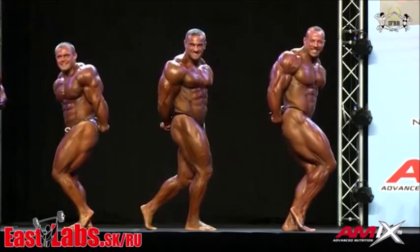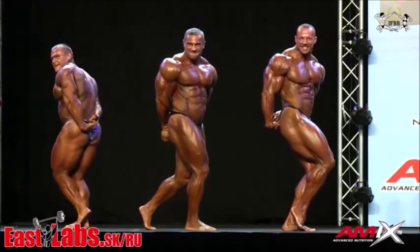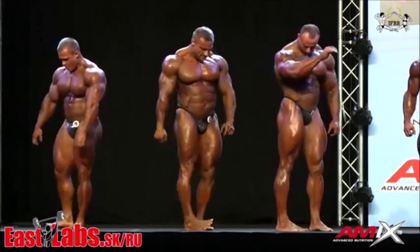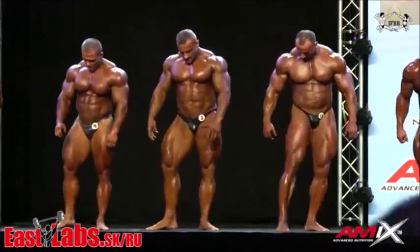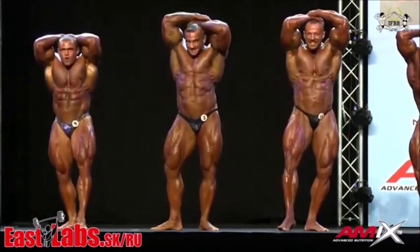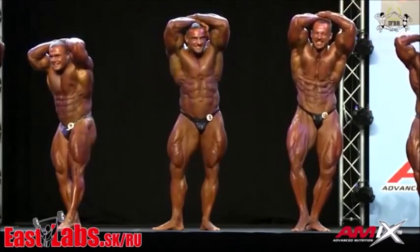Side tricep pose. There it is. This is a great contest. There is a spot for everybody at this contest. There you have it, abs and thigh pose.